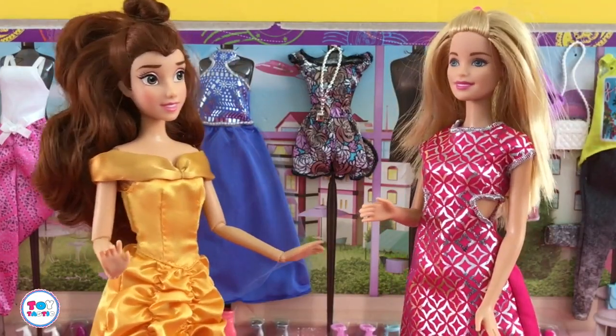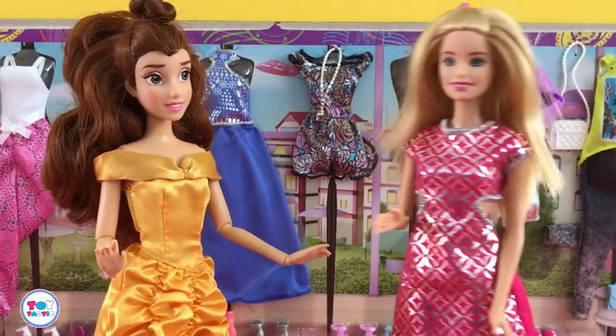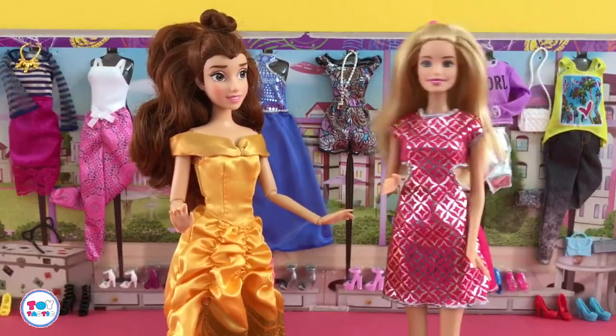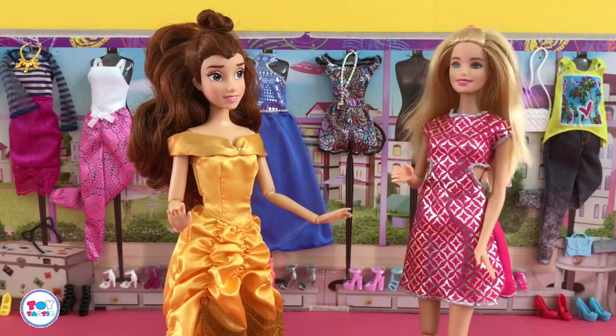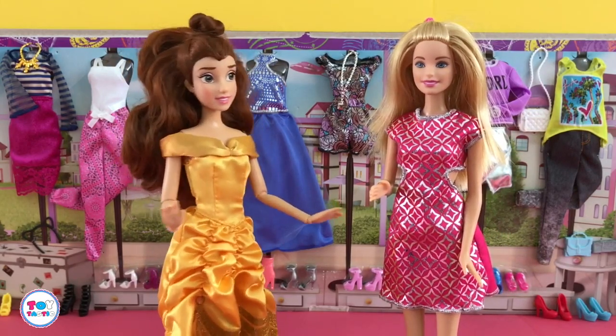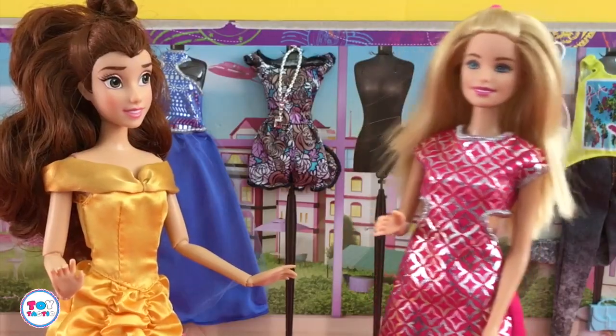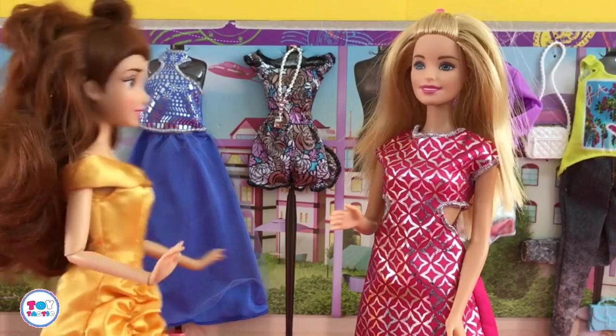Hi, Belle. Hi, Barbie. This is such a fun idea. Why, thank you. What kind of outfit do you think you'll go for? Oh, I have no idea. I'll have to wait and see. We won't have to wait long. Your time starts now.